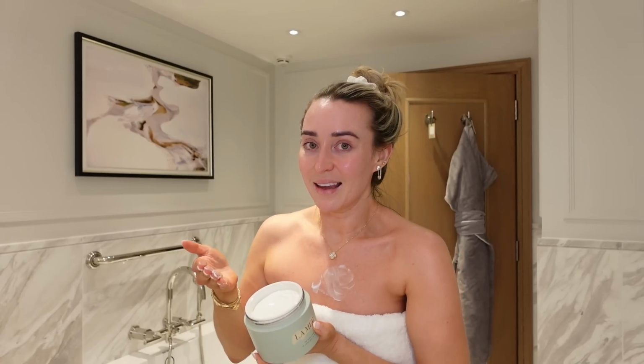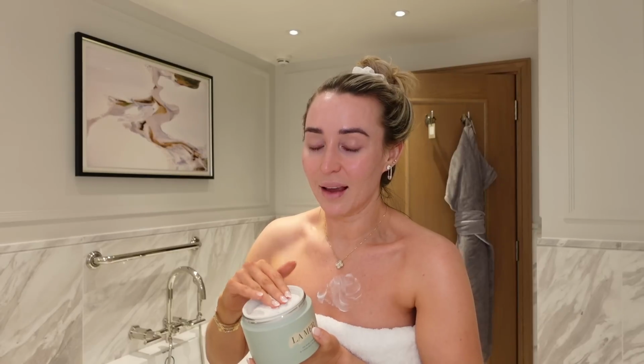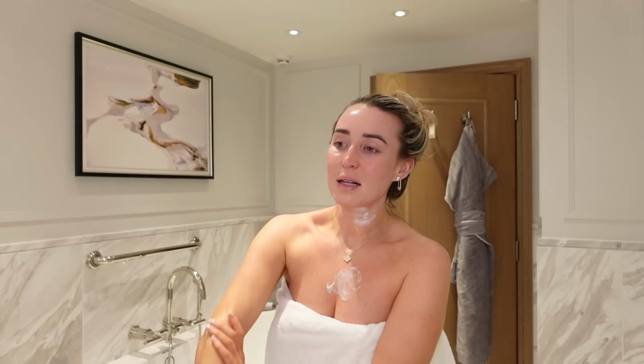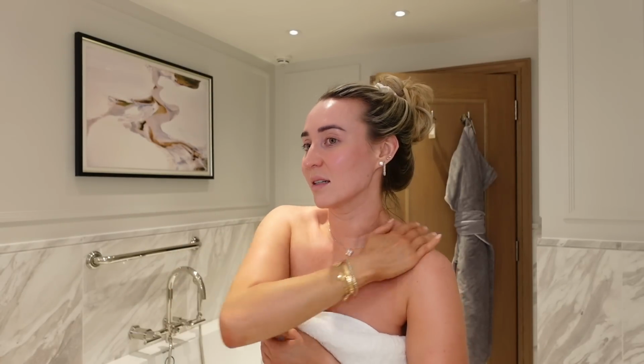But I hate to say it, right? I didn't really think this was going to be the case, but I genuinely think this body cream is worth the price tag. I've never used a body cream this nice, nor this expensive to be honest, but this nice before in my life. It is genuinely incredible. It smells like a dream. It goes on like butter and it really gives your skin almost like a really hydrated sheen to it, but it doesn't leave you greasy, it doesn't leave you sticky. It's just honestly incredible. And I kind of hate the fact I love it so much.